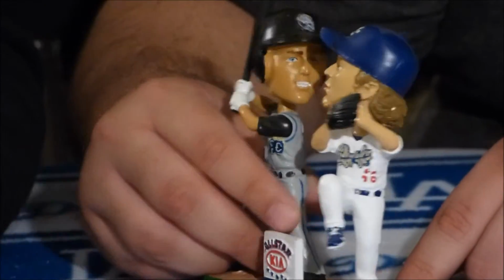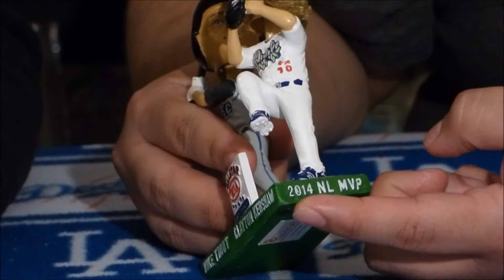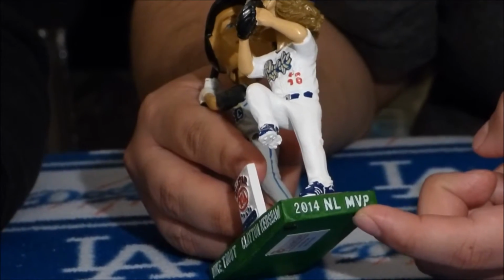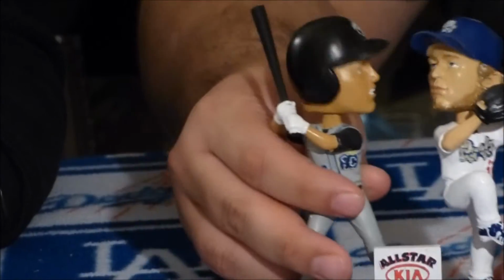Yeah. And then, like he was saying on Trout about the 2014 AL MVP, this one does say 2014 NL MVP, and that was Clayton Kershaw. So really cool, and they have their names on the front. So that's a look at this dual bobblehead. And what we're going to do now is we're going to go ahead and rate the bobblehead. Big Worm's going to join us, and then we'll go into our final thoughts.